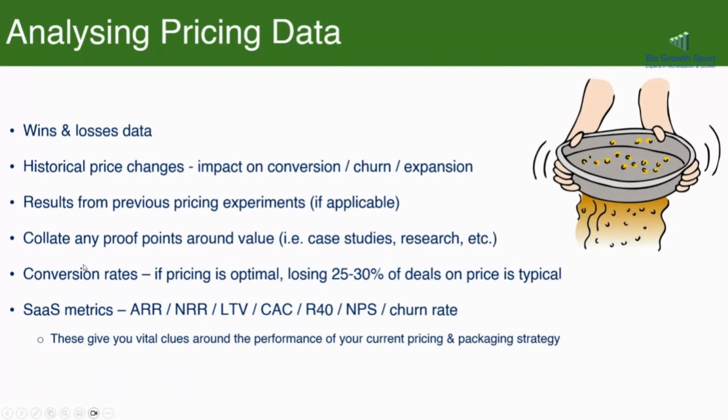Essentially, you want to be looking at case studies. You want to be putting together case studies and research that really help to message the value and the proof points around value. If you are easily winning customers, then you are most likely under pricing. You want to be essentially losing between 25 to 30% of deals if you are pricing optimally.